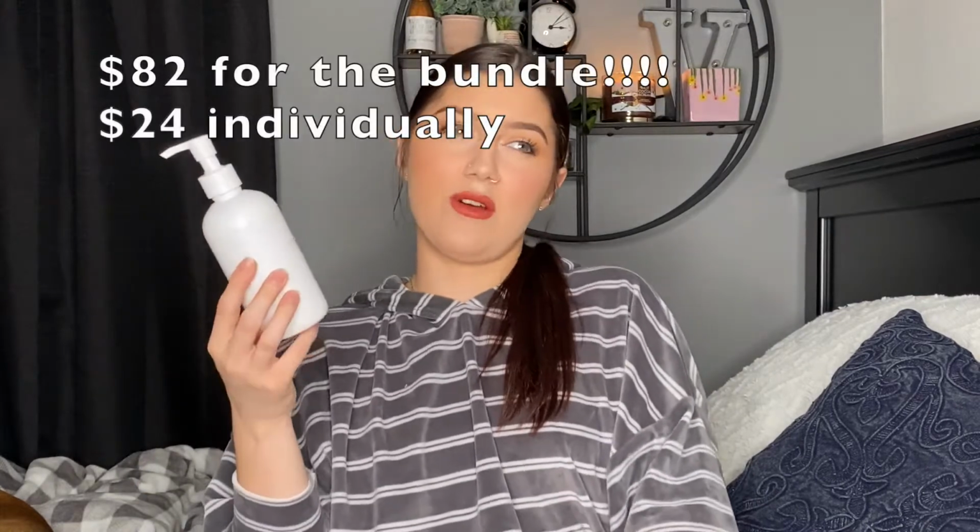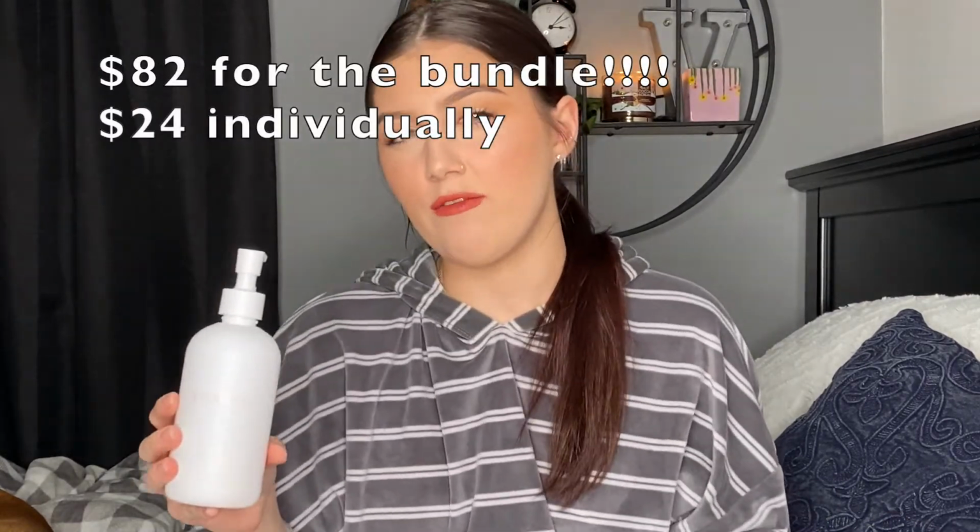The scrub, I felt like I had to use so much of it in the shower because it didn't suds up enough for me. And I think they're just overpriced. I think all three products was like 70 or 80 bucks, and I just feel like they're really average for the price. The only thing I loved about it was the smell. Everything else was meh. So no, I would not buy this again.